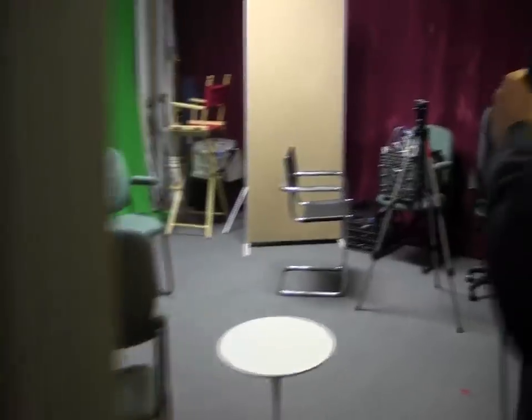And this is what we call Studio One, our big studio. So this is a green screen room where obviously we can tape, we can do all kinds of production work on the green screen. We've got the blue screen, velvet drape, everything. You can do all kinds of amazing TV magic in here.